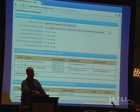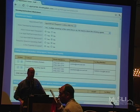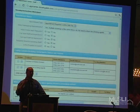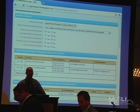There is an automatic system built in that the agent can turn off if you don't want it to happen automatically, but if your listing is with one of our products, we will send out an automatic price reduction notification to all the agents within your own company, plus any agent that has shown your listing previously, regardless of what company they're at. So when they make an appointment on your listing through the software, whether it's the Appointment Center or Showing Desk, if you do a greater than 1% price reduction, it will automatically send them a notice telling them about it.